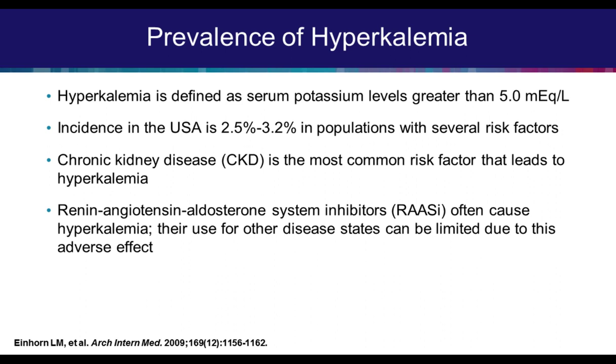Whenever we look at a disease state or a symptom like hyperkalemia, we want to determine what the prevalence is. And we find that this is a very common situation that we see in clinical medicine. The definition of hyperkalemia would be a serum potassium level greater than 5.0 milliequivalents per liter. And that puts an incidence in the United States somewhere between 2.5% and 3% in populations who have known risk factors. Of these risk factors, and we'll touch on a few of those, chronic kidney disease, or CKD, is the most common risk factor that leads to the finding of hyperkalemia. And this deals a lot with what we call the RAASi inhibitors, or the renin-angiotensin-aldosterone inhibitors, which a common side effect for them is hyperkalemia. But as we'll see, they are very important medications, so oftentimes this side effect limits our use of these medications.